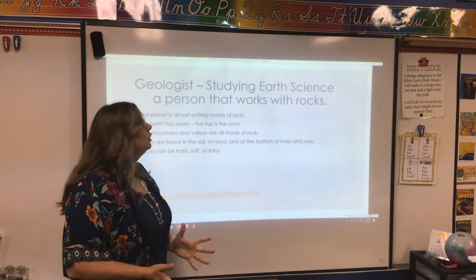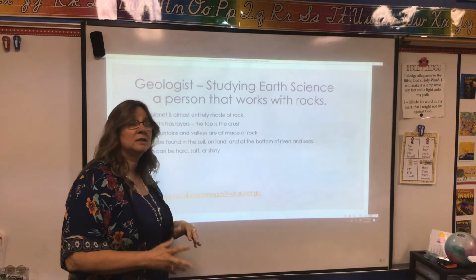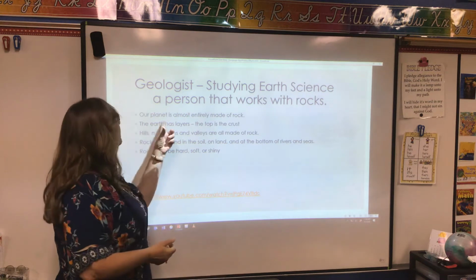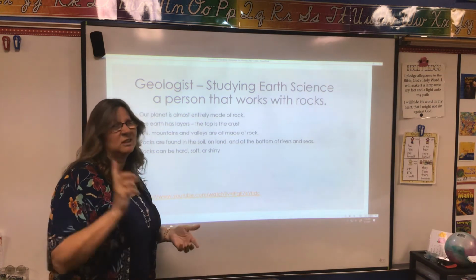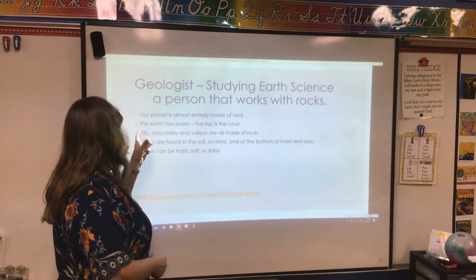A geologist is a person who studies the earth, a person that basically works with rocks. Our planet is almost entirely made out of rocks. Well, except for the water, but if you look underneath, there's rocks down there under that ocean.